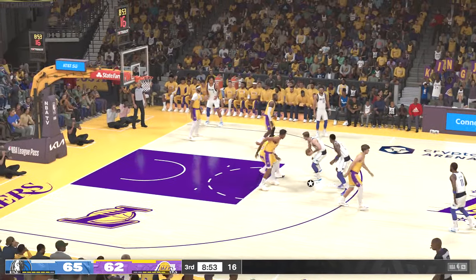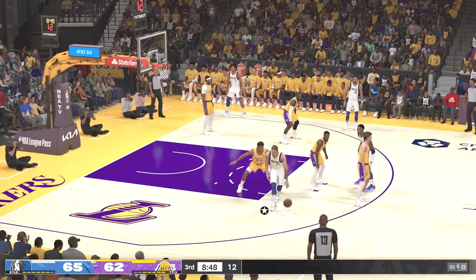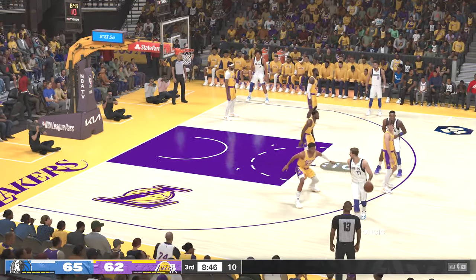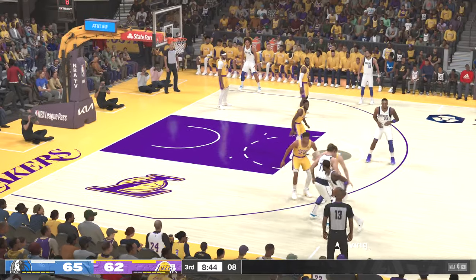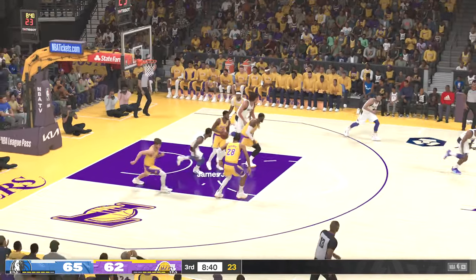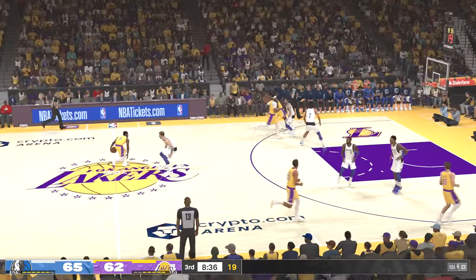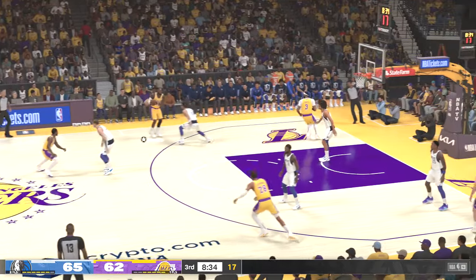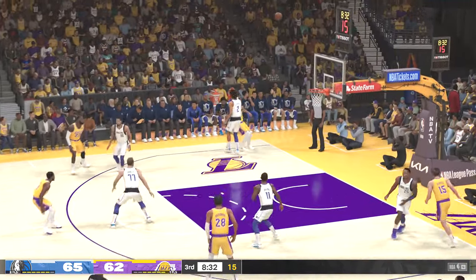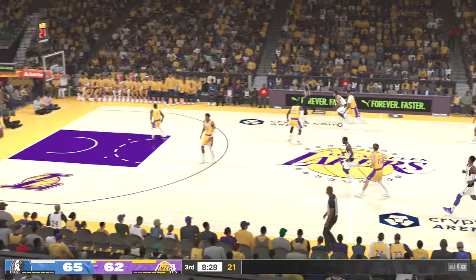Irving passes to Doncic. Back to Irving. Misses, and he wants that one back. Normally, he'll drill that shot, and I'm sure they'll look to find him in that spot again. Well, no doubt. Very good play call, good execution. Sometimes it just doesn't fall. Mavericks leading by 3.